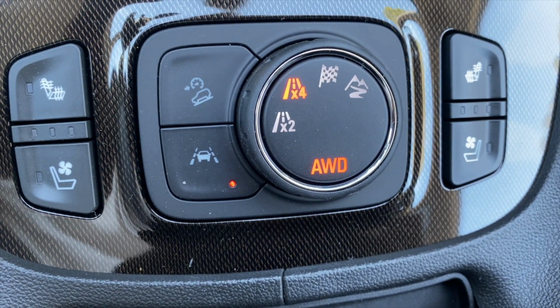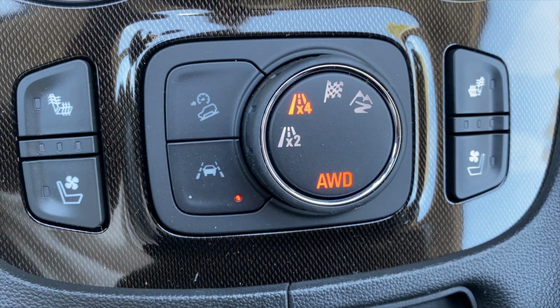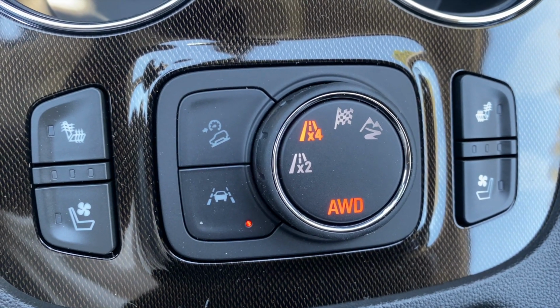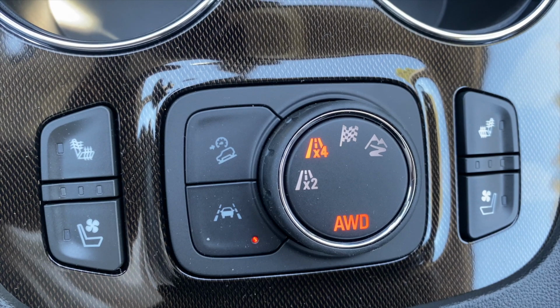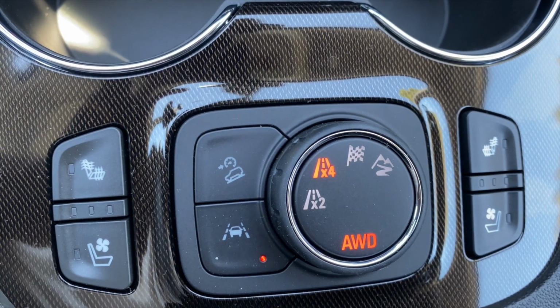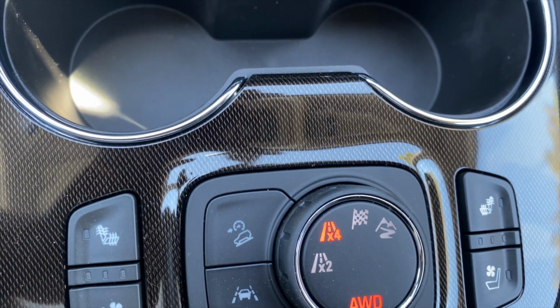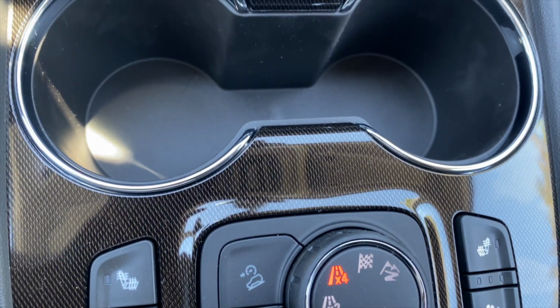This AT4 has a lot of technology packed in for just over $40,000. I mean, look at these options that you have. Of course, you got 4-wheel drive, 2-wheel drive, you got the performance, you've got the windy road performance. All this stuff is packed in this car. It's a ton of technology seen on other vehicles that are a lot more expensive. Definitely a good bang for the buck.